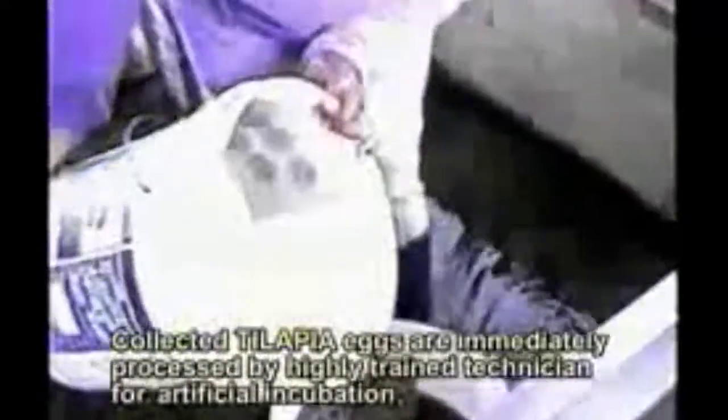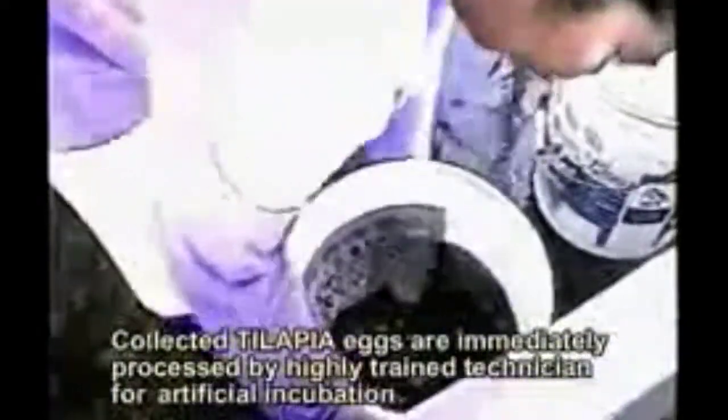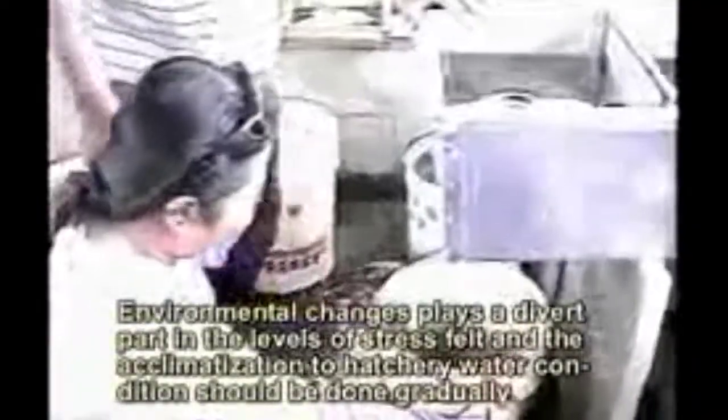Tilapia hatchery. Collected tilapia eggs are immediately processed by highly trained technicians for artificial incubation. Environmental changes play a direct part in stress levels, and the acclimatization to hatchery water conditions should be done gradually.